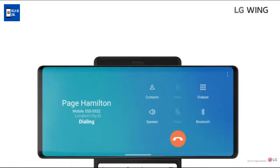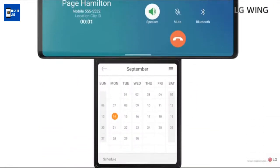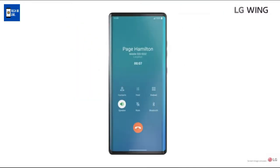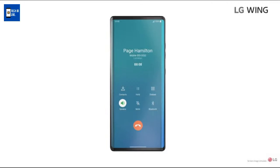And what makes the Wing stand out from other dual-screen phones is the fact that when you don't want to use the second screen, you can make it disappear in a snap. Now, you're in basic mode.